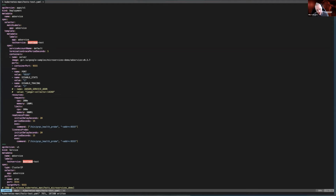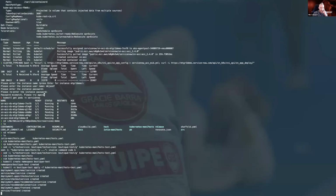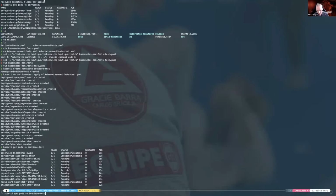Okay, done. And then let's create a new namespace really quickly. Let's actually put it in the namespace of boutique test. So it's going through now and deploying that boutique app in that boutique test namespace. And now they're all labeled with tech service boutique-test instead of boutique. So let's go ahead and check our pod deployment. We'll watch and wait for those all to come up.